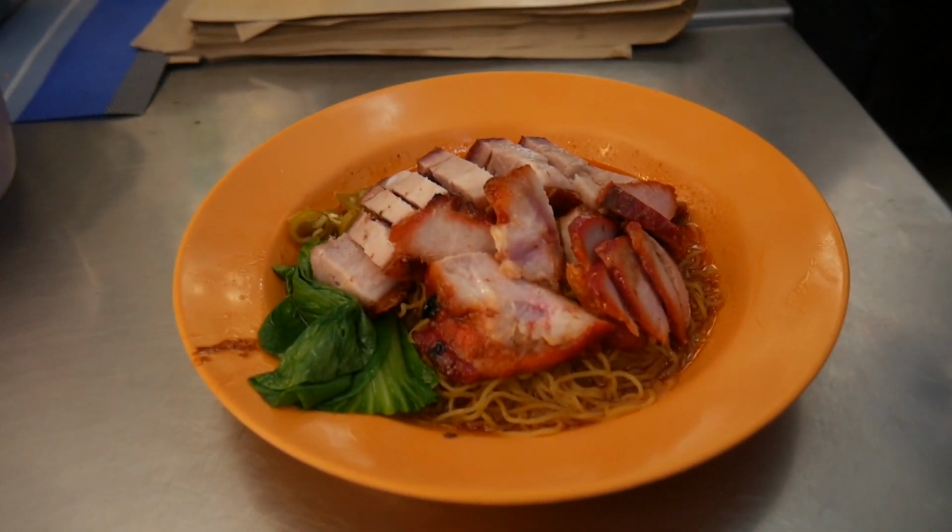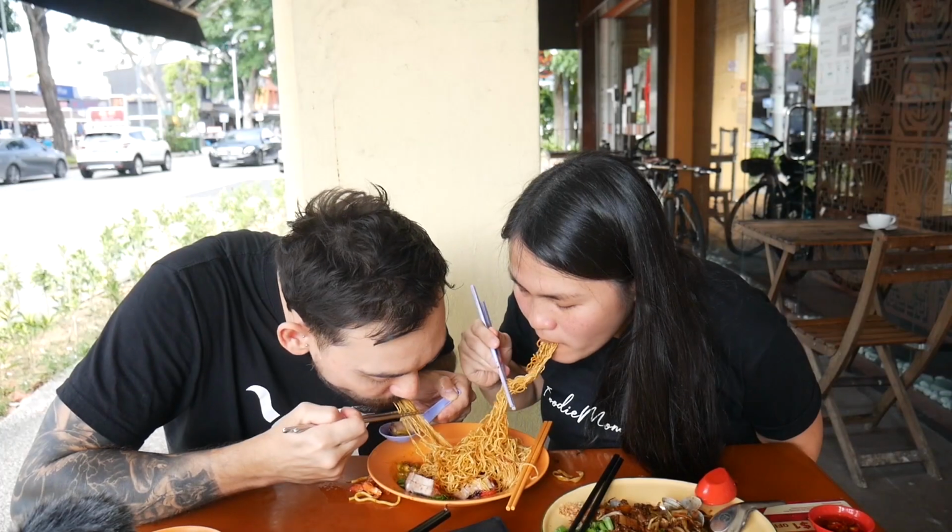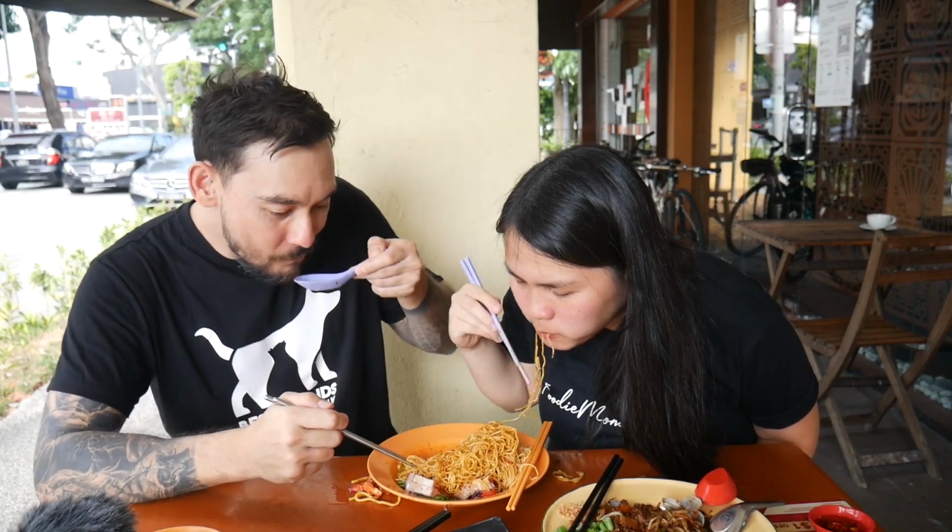That's true because I have a lot of friends who think of Singapore as, oh, laksa! I agree that laksa is really good, but there's so much more variety. Yeah, the roast pork, and I like the green chili also. Today is a very powerful breakfast. Wow. Wow. Oh, the kick.